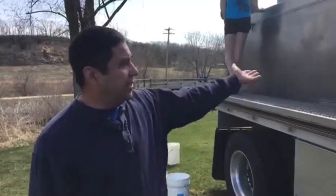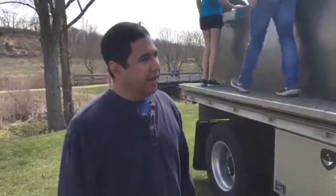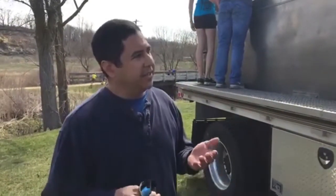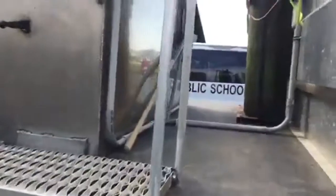Like I said before, there's 3,000 fish on this truck right now, and there's approximately 1,400 pounds of fish on there, and they're all relatively the same size. So again, once they're on this truck, they're in pretty good hands. The stress is minimized. They have good quality water, very clean water, and oxygenated the whole time. Let's go take a look up in the tank here.